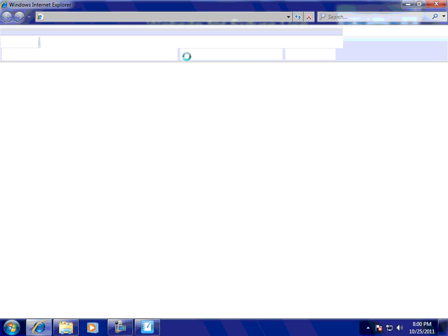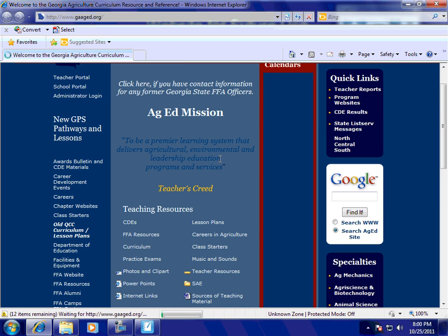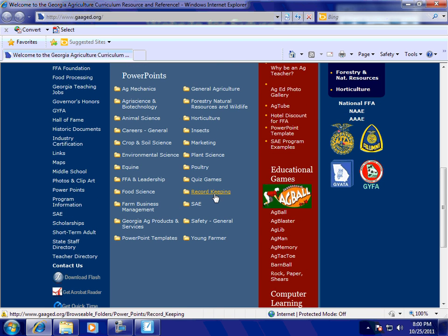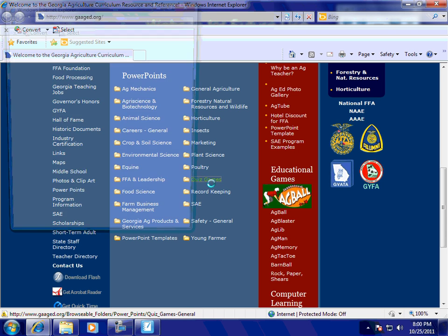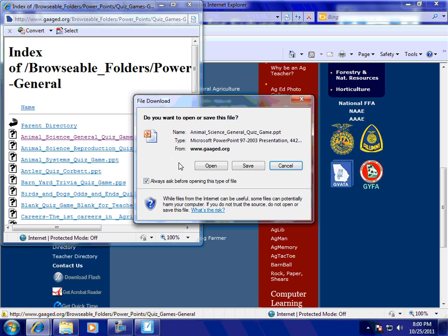And finally, for all y'all that have any more questions about what we've learned today, y'all can go to georgiaaged.org, and let's say you want to do a game on animal science. You can come down here towards the bottom. They have quiz games, and from quiz games you can click on, let's just say, animal science general quiz, and have fun with it.